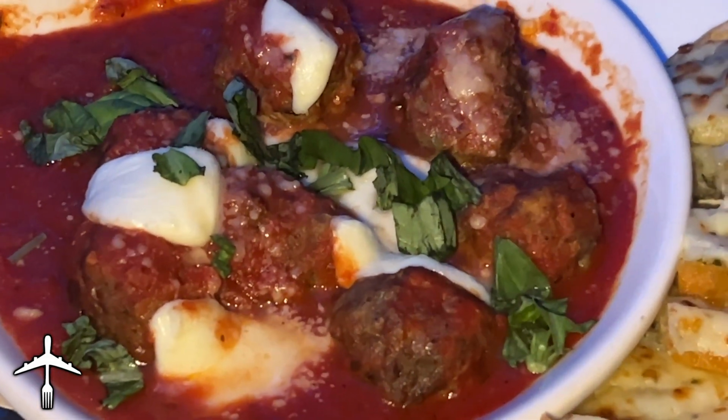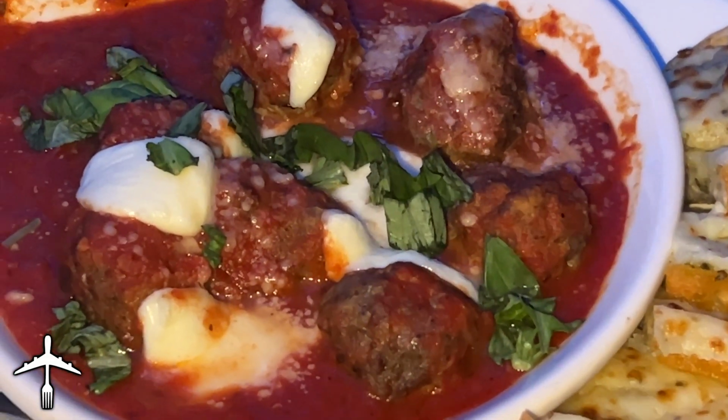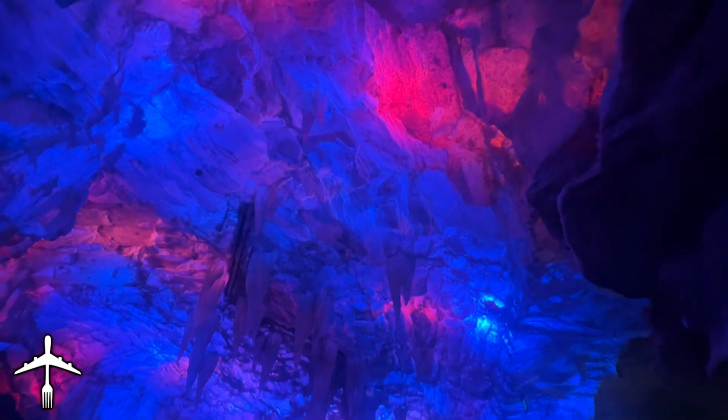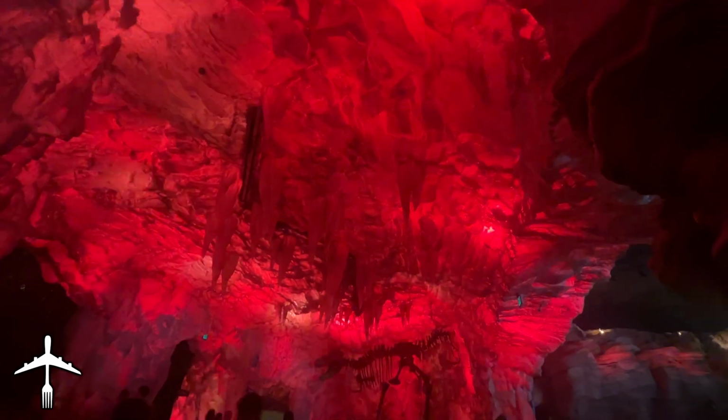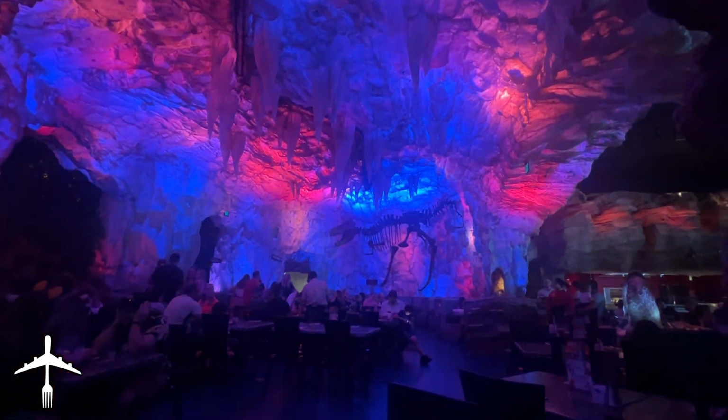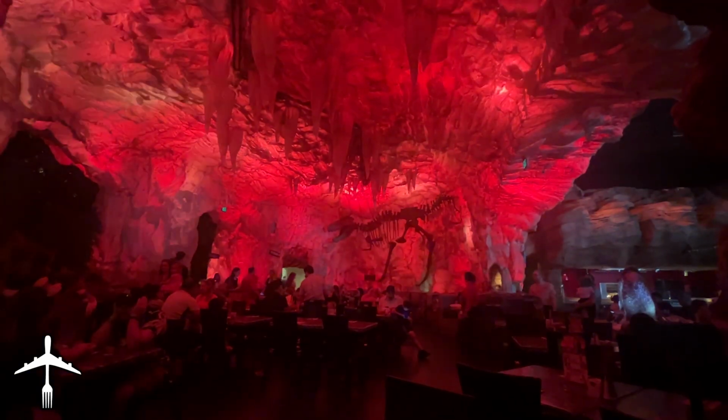Unfortunately, this basically tastes like they just took little balls of ground beef, grilled them, put it in this canned tomato sauce, and put a slice of cheese on it. But what this place makes up for is the ambiance. They spent all their money on the ambiance, but with the food, sorry to say, it's just a little underwhelming.